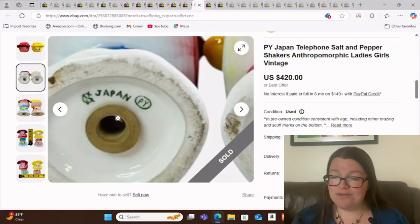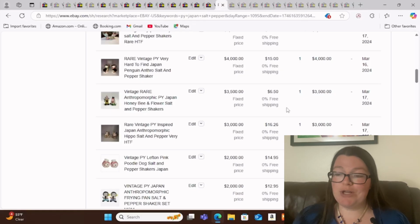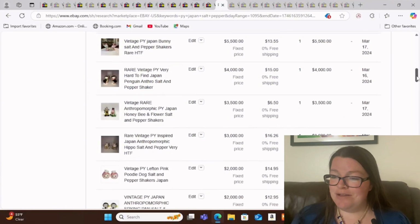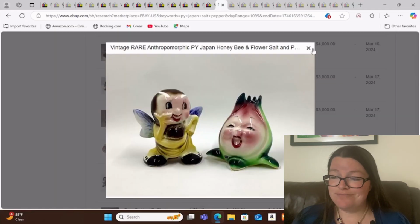And there's pie on it. But now I want to show you the product research because I want to show you that there are ones that sell for thousands. So if we go up here, like here is this honeybee and flower that sold for $3,500.